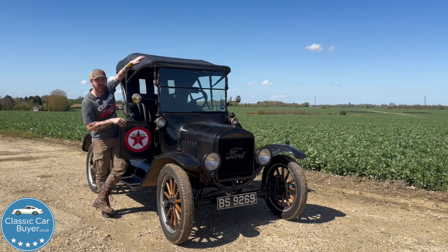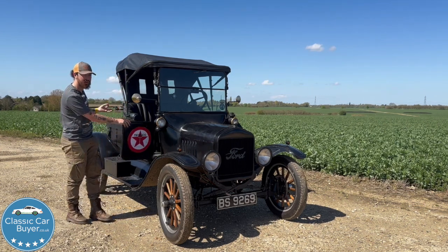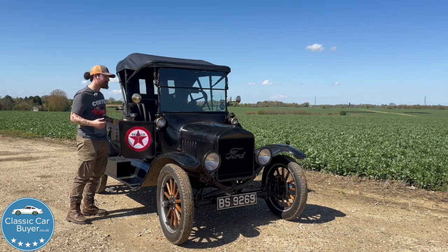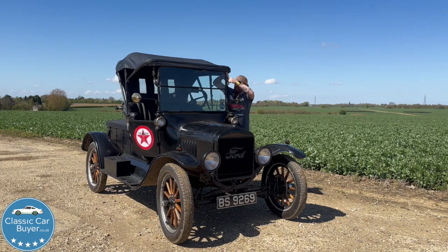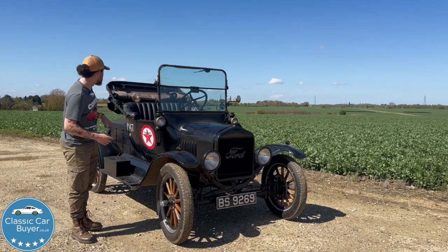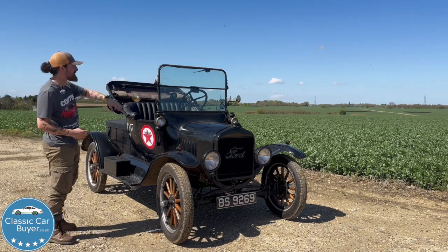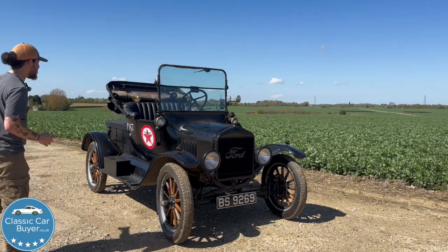We have a folding soft top up here, which is actually relatively simple to unlatch and fold back down, as I should now demonstrate. And just like that, the roof's down. It's relatively simple. There's a couple of latches here and it folds away. It's very intuitive and it really does transform the look of the car. Time for a bit of open top driving, I think.